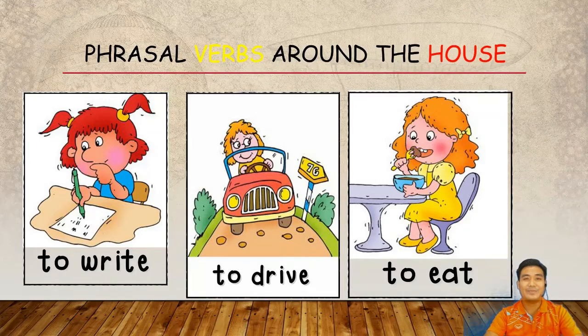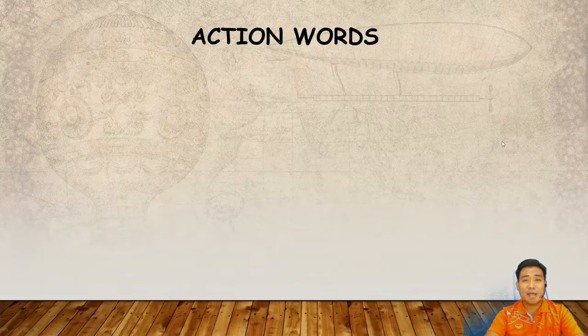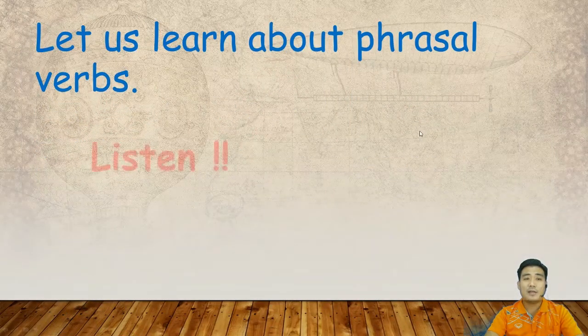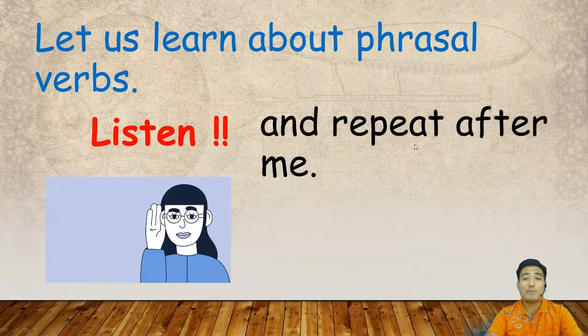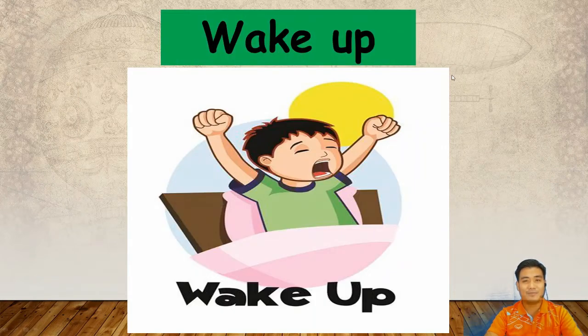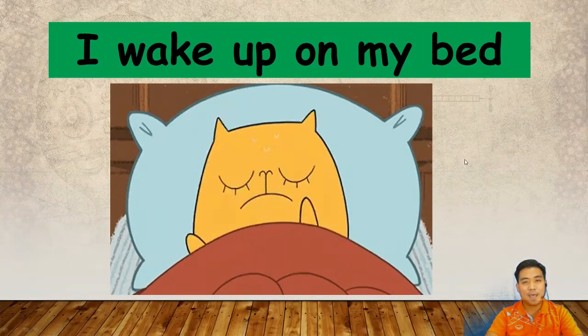Very good. Okay, now let's talk about phrasal verbs around the house. We will talk about the action words or phrasal verbs around the house. So, listen and repeat after me. Okay, wake up. Wake up. You sleep and then you wake up. I wake up on my bed.